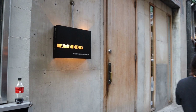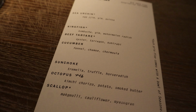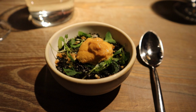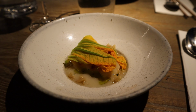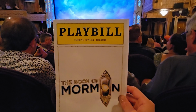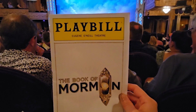For dinner, we went to Attaboy, which was a pretty affordable tasting menu. And I have to say that the first dish, the sea urchin, was definitely my favorite. Next up, I also had some kingfish, scallops, as well as the sea bass to top it all off for the night. And our last activity for the day was watching The Book of Mormon.